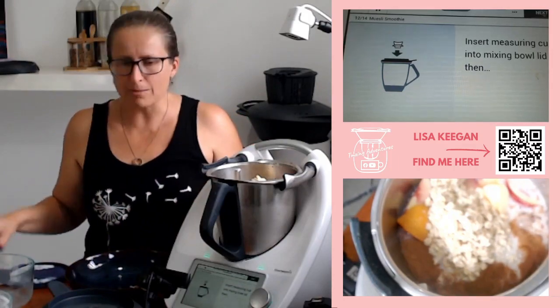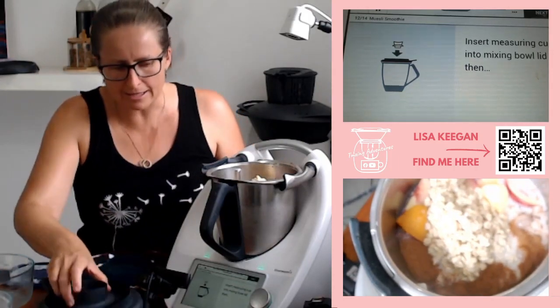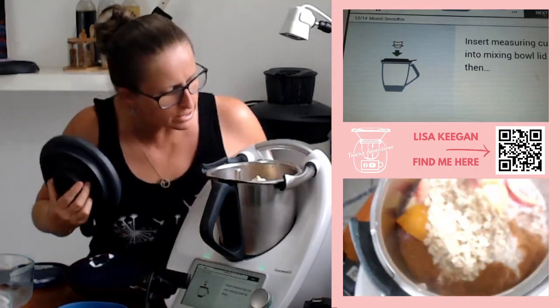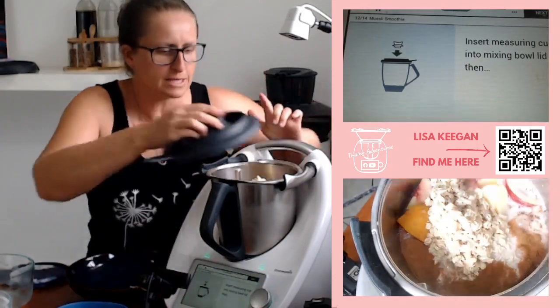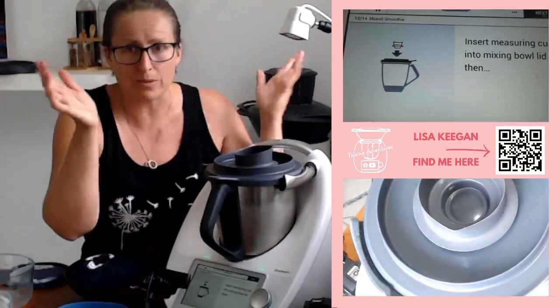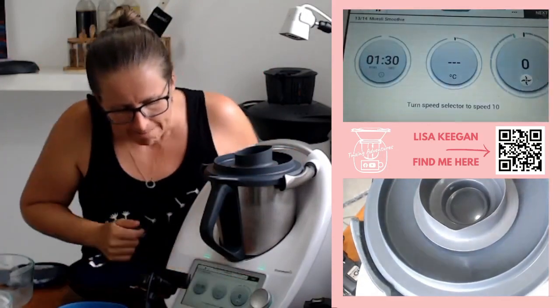Oh, please tell me I put a measuring cup in. I did, thank goodness. All right, next up, on with the lid. And you can see there it is underneath the max line. The max line is still visible up the top. Happy days. We do want to make sure we always operate within the guidelines of our Thermomix.